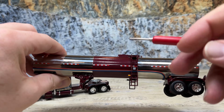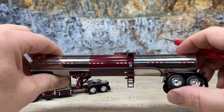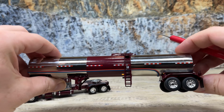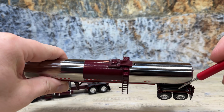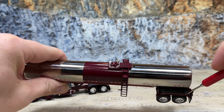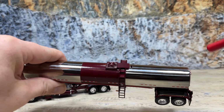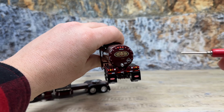Marker light here on the ladder, screw down landing gear, working rear suspension, soft rubber tires, 10-hole chrome wheels, fenders with the maroon painted on it, and then they did the gray center panel and then the gold pinstriping. Really, really sharp. Then we come around to the back.